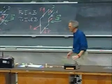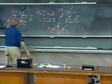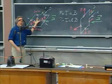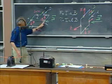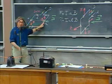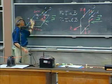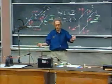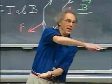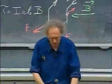But it's easy to see, because take this thing and just flip it over 180 degrees. The magnetic field hasn't changed, but the currents in these two sides have changed direction now, because whatever is D is here and A is here. And so the torque reverses, and so it goes like this, and then it comes back. And that's not much of a motor.